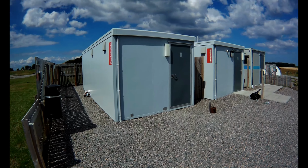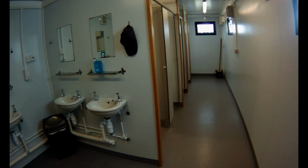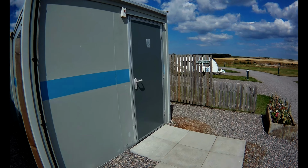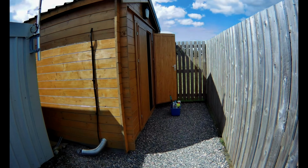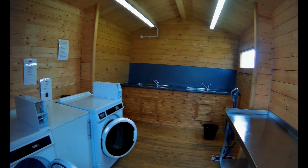Just make sure there's nobody in at the moment. Absolutely beautiful. Lovely showers. Excellent. In the corner here, we've got the washing facilities. The cleaner's just getting ready to give them a clean, but they don't actually need it because they're spotless as it is. Absolutely beautiful.